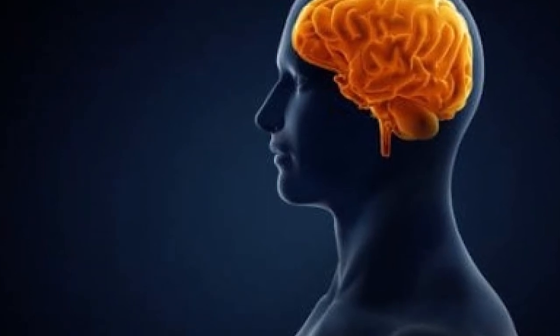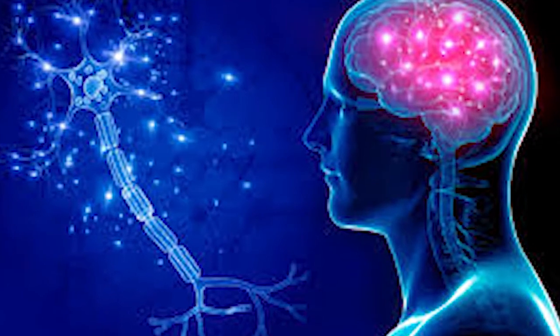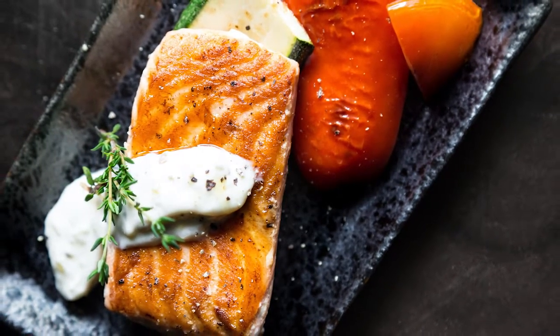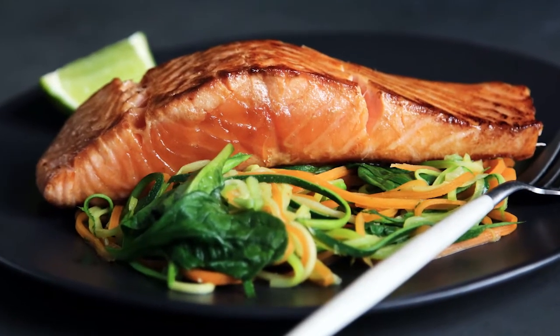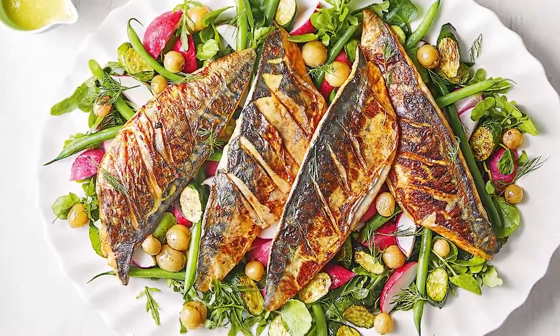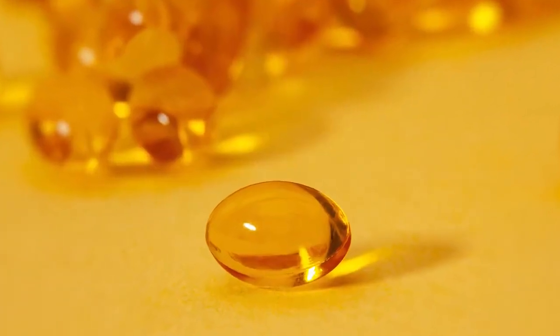Omega-3 fatty acids are extremely important for brain building and cognitive brain functions. They also increase blood flow to the brain and generally improve the structure of the brain. The downside, however, is that the body does not produce these fatty acids, so they have to be gotten from external sources. And fatty fish is an excellent source. Fish like salmon, tuna, herring, sardines, and mackerel contain very high levels of omega-3 fatty acids. But if you don't eat fish, you can get omega-3 supplements for the same effect.